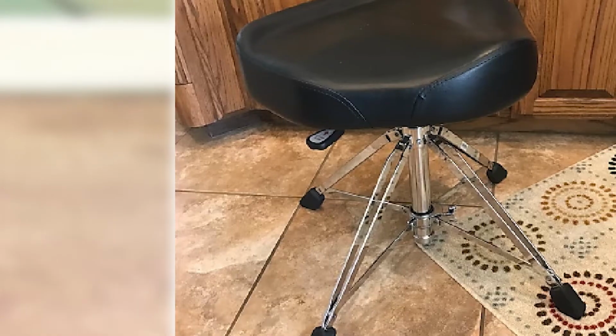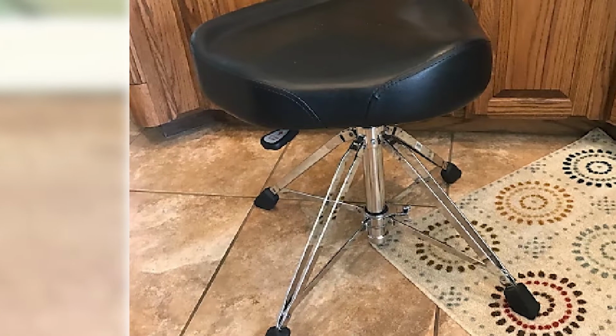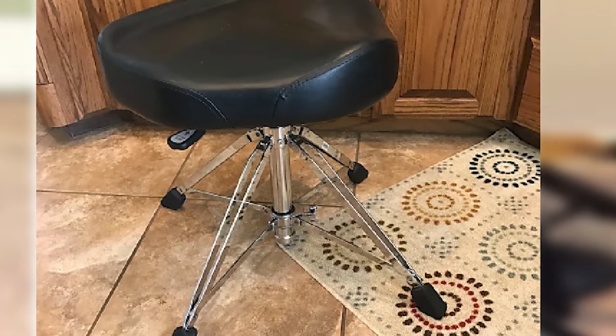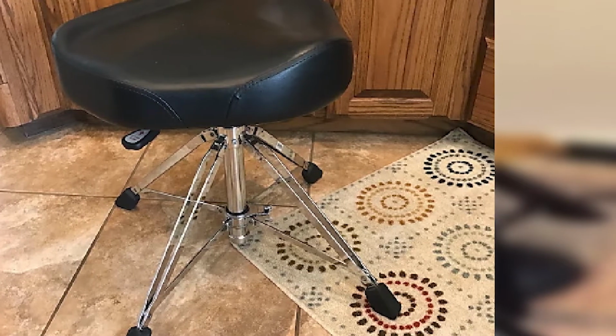It comes with a 5-year warranty, but that doesn't cover the soft parts, so you still need to be careful with it. It has hydraulic height adjustment that slides easily to the wished height. This Drum Workshop seat is the kind of drum throne that you'll probably never have to replace. It's high quality and very durable.